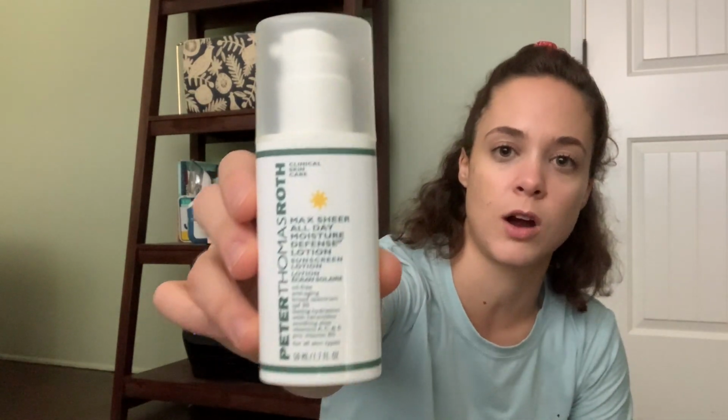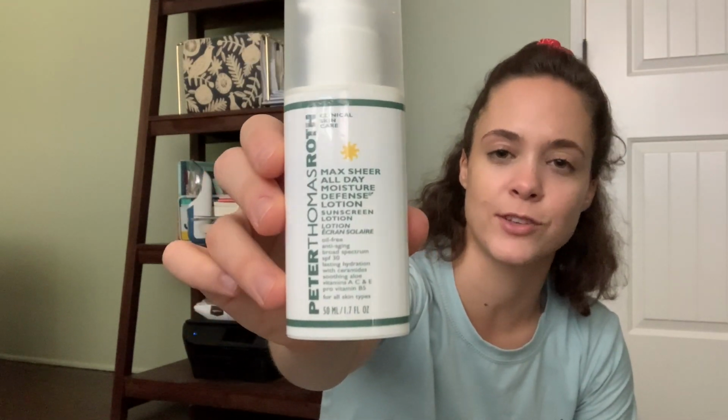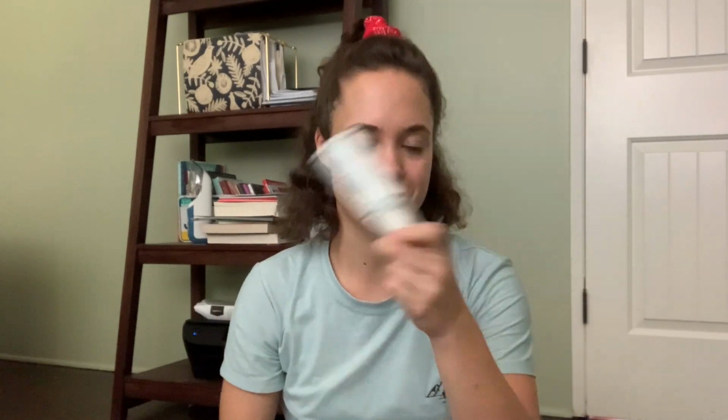And then I use this stuff. It's by Peter Thomas Roth. It's their sunscreen lotion in SPF 30 Max Sheer All Day Moisture Defense Lotion. So I really like this stuff. I use this on a daily basis in my skincare routine for SPF. But any sunscreen, just something that you can put on your face, because it's kind of annoying to use spray stuff for your face. So just a little thing for your face and your body.